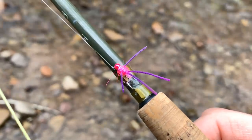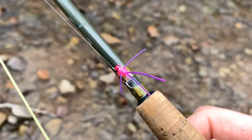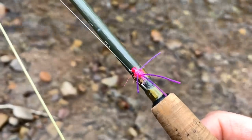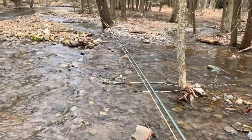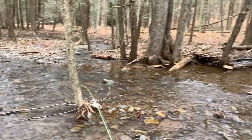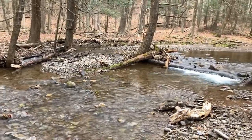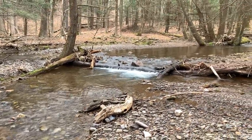And it's basically the stepbrother of the Pink Ferrari, but with these long purple and pink flake legs tied into it. It's got a pink tungsten bead tied directly to a 7.5-foot 5X leader. I am going to use a small lightning strike indicator today. I want something bright on the surface and see if these brook trout will come up for it. If so, I may end up using a dry fly today, and I'll show you those patterns. But we're going to start right up here and see if we can find our first Wyoming County brook trout.